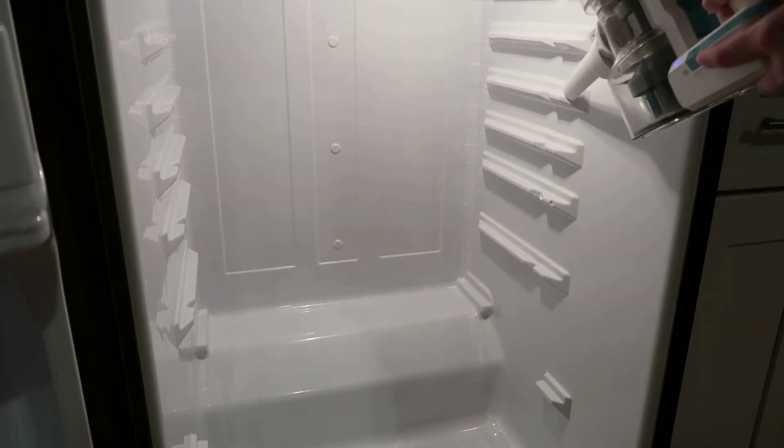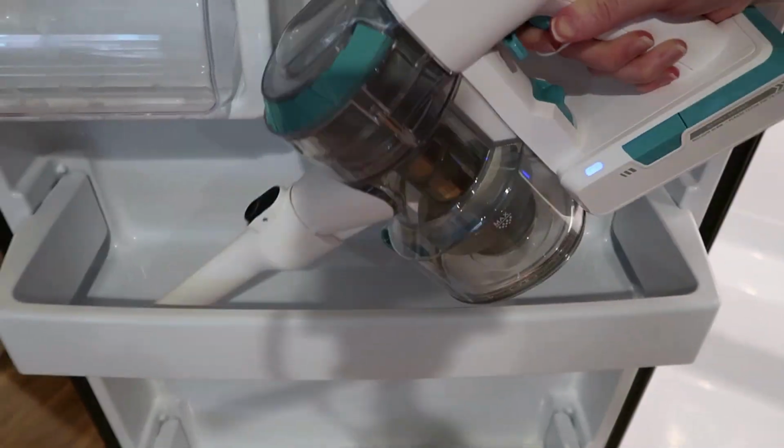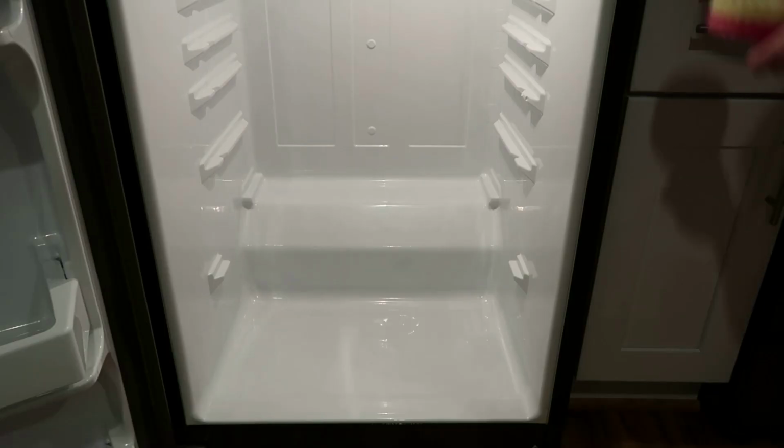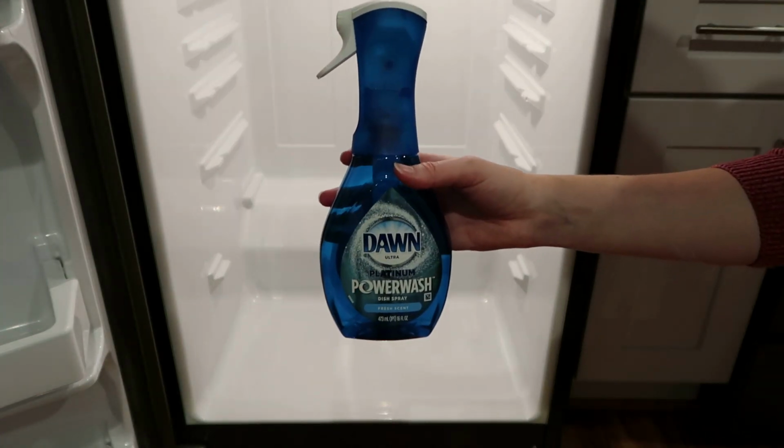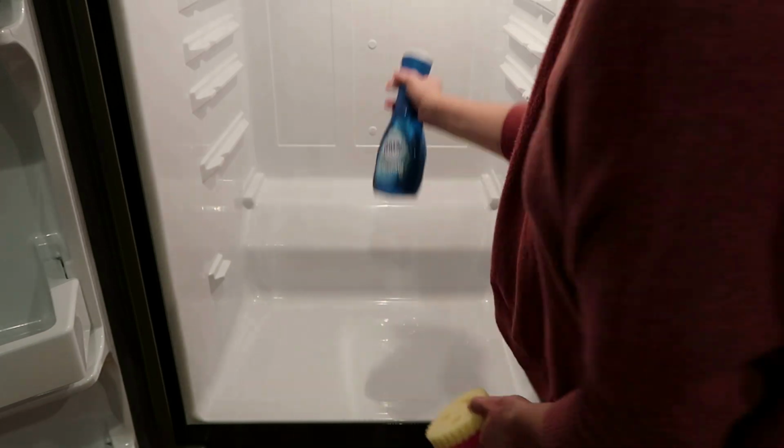Second, I'm going to use Dawn Power Wash and my Scrub Mommy sponge to scrub out the entirety of the fridge, wiping down the section with a dry paper towel afterwards to clean up any lingering soap. It's a super easy and fast process, which is key because you do not want your food to be out of the fridge for too long.